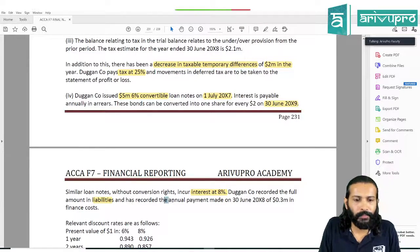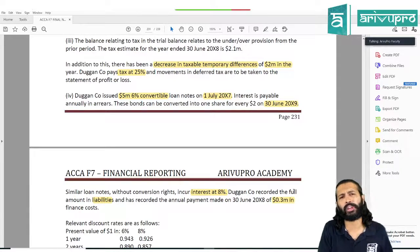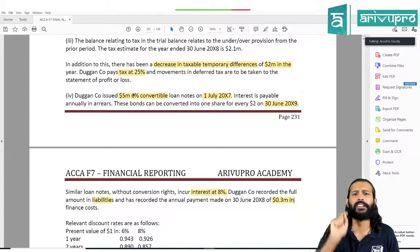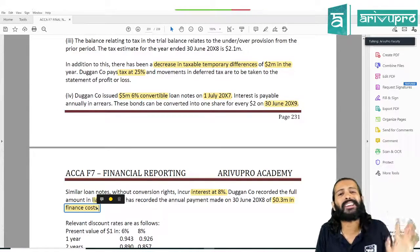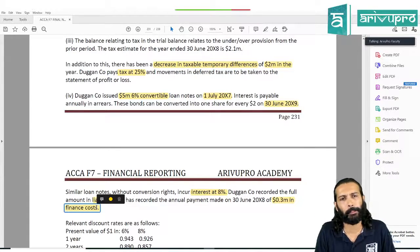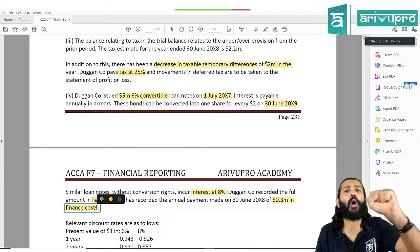In the last problem, the company recorded the annual payment made on 30th June, 0.3 million, as finance cost. Because you have issued $5 million worth of loan, and this loan carries 6% interest, 6% of 5 million is $300,000, which is 0.3 million. That is the interest the company has paid, and they have booked it as finance cost. But we know that for a financial liability, the actual interest rate is irrelevant. We go with substance over legal form accounting. So we need to find the interest as per the amortised cost table, using the effective interest rate. We need to put up the table, find the effective interest rate and compare. Suppose the effective interest is 0.4 million, let's assume.